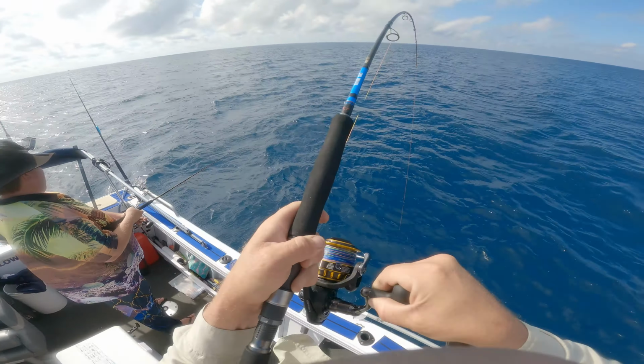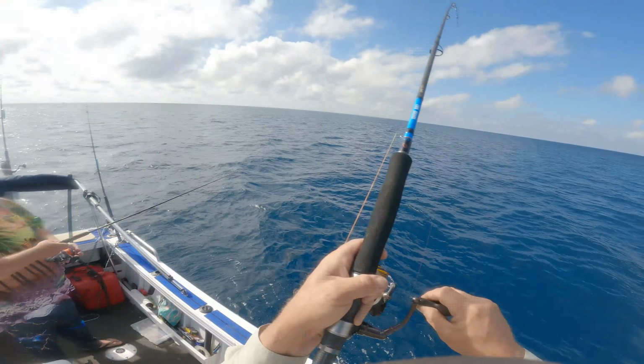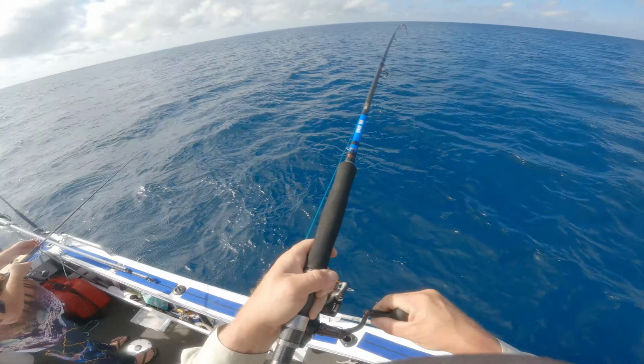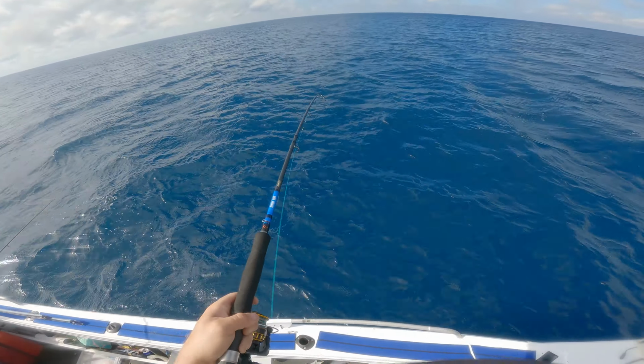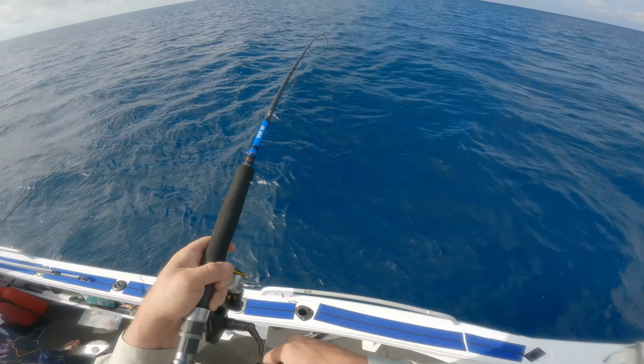Found the bottom. Hey, what is it, 80 meters? Maybe, I don't know, red throat? I don't know. Stay tuned, we'll be back. 5 hours later.